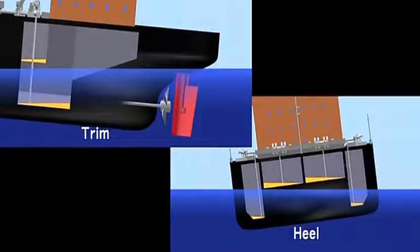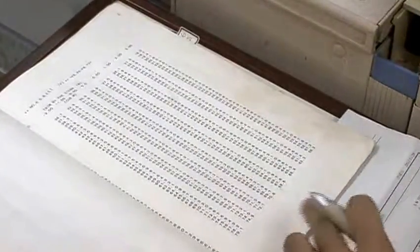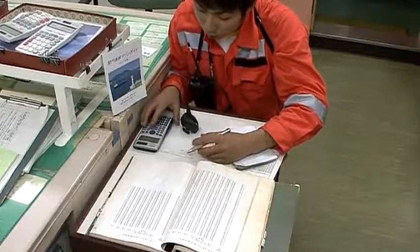If the vessel is in trim or heel during sounding, use a publicly authorized correction table to get the actual sounding value, which is then used to calculate net oil volume.